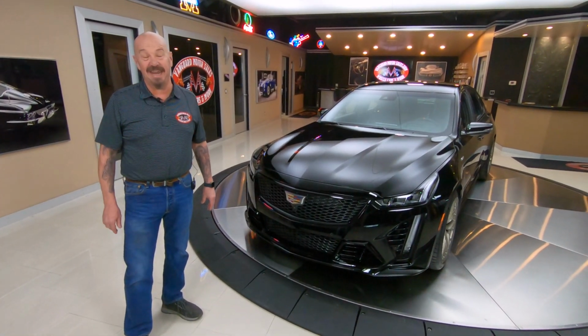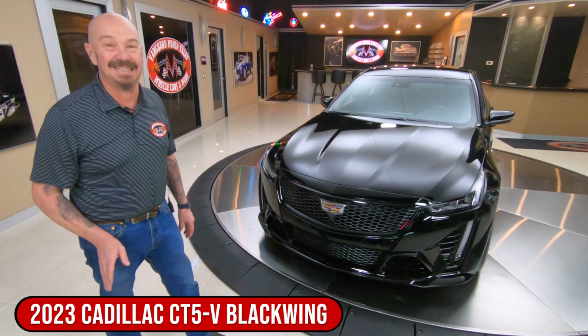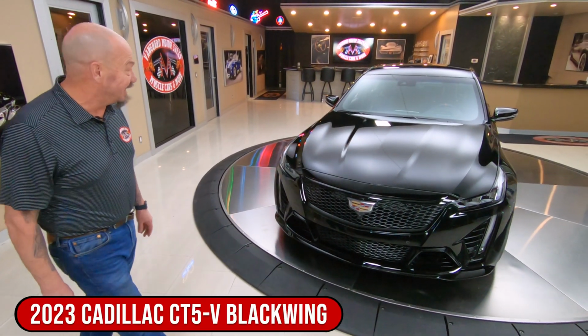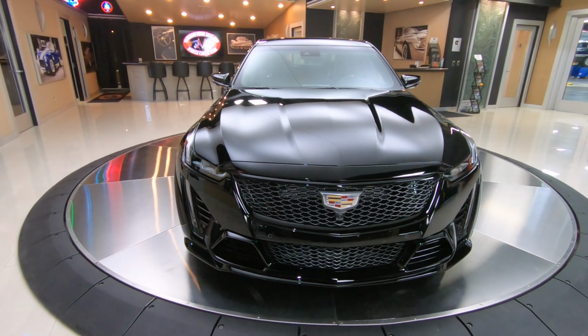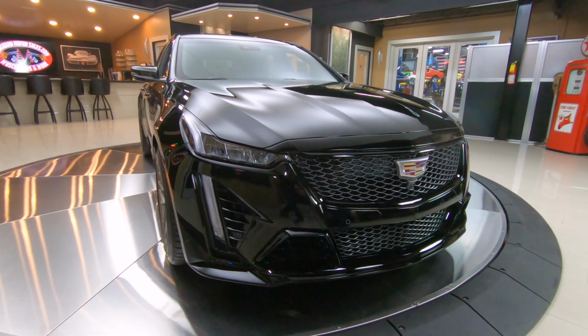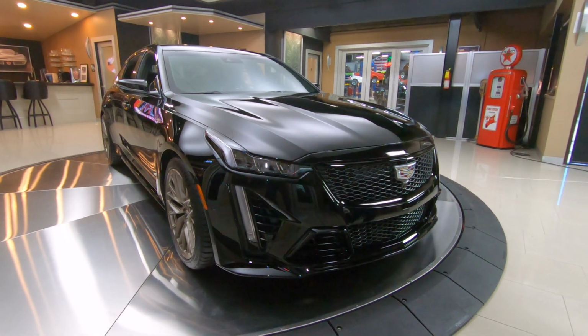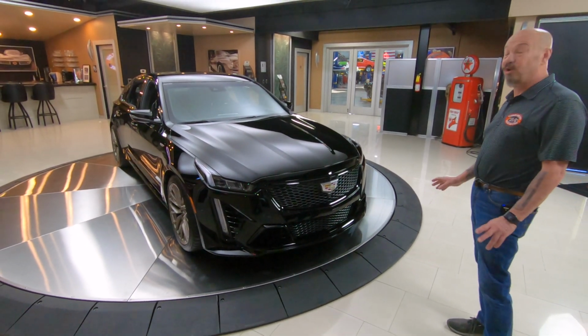Look what I got for you today. I got a really special one. She's a 2023 Cadillac CT5-V. Yeah, and this one is the Blackwing edition. She's got that V8 under the hood, making 668 horsepower. She's black and beautiful, and it's backed up with the 6-speed. She is a gorgeous car.